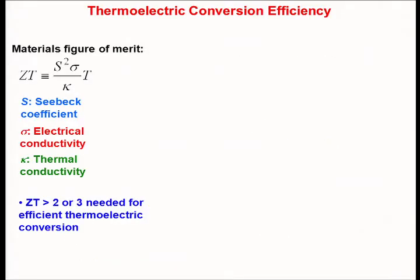The efficiency is limited, again, related to the material's properties. This magic figure of merit, we call it ZT, depends on 3 properties. The first is the Seebeck coefficient I introduced previously. If you have a high Seebeck coefficient, you can generate more thermal power. We need high electrical conductivity to reduce the loss from Joule heating. We actually need low thermal conductivity so that the heat will not be lost directly from the heat source to the heat sink. You can use the heat to convert into electricity.